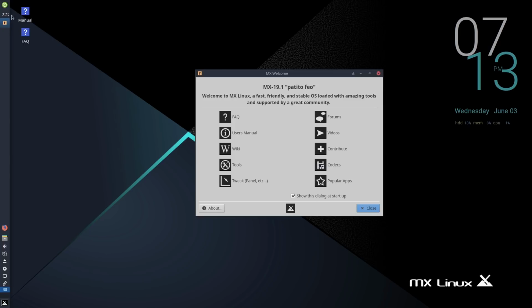Things like how do you configure the clock? Is it set in 24-hour or 12-hour time by default? They'll have a few other little odds and ends that are really nice touches that you don't get in most other Linux distributions. So it does a really good job with that.